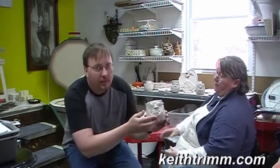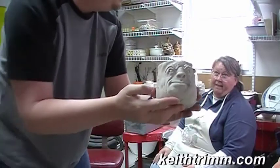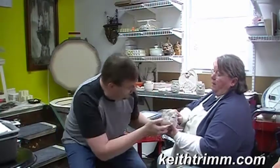That's greenware. It will break real easy. I'll be careful. Greenware, unfired, right? Yes, that means you've taken the clay, you've manipulated it the way you want, and then you let it dry. So basically it's just dry dirt or dry mud.